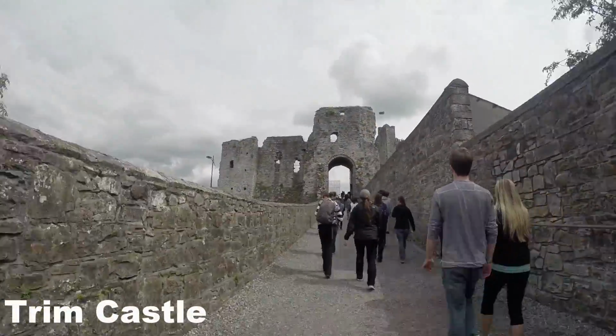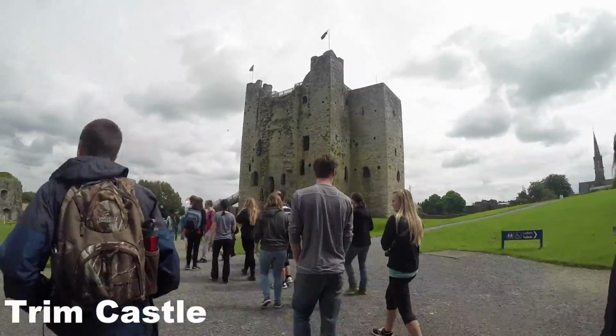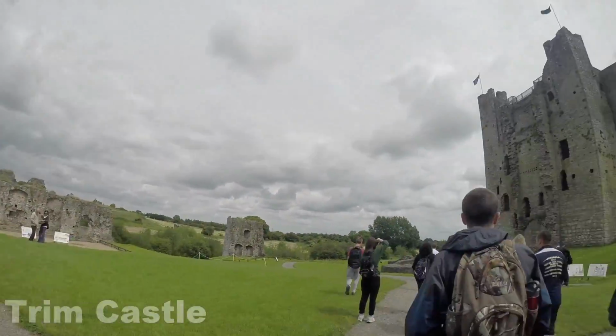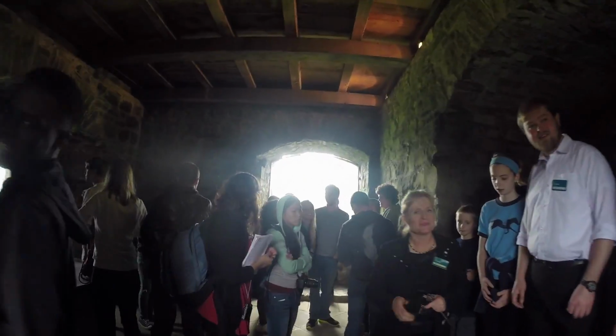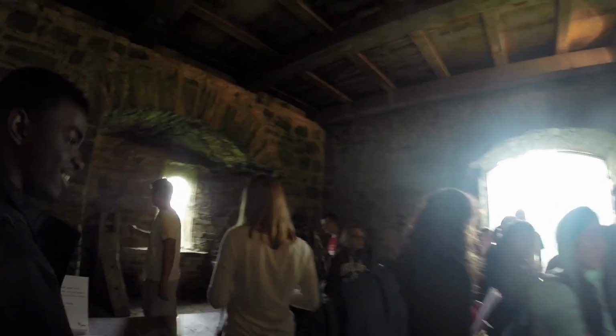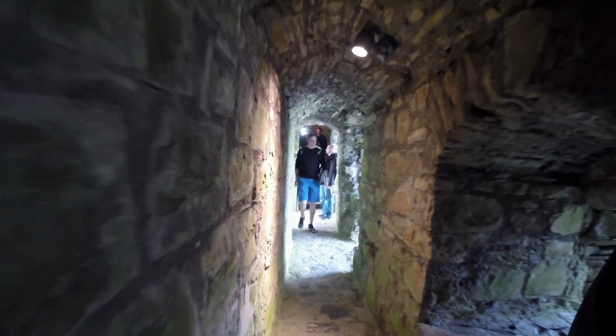Trim Castle is the largest Anglo-Norman castle in Ireland. It was constructed over a 30-year period by Hugh de Lacy and his son. The construction of the castle began in 1176 on the site of an earlier wooden fortress. This massive castle was protected by a ditch, curtain wall, and moat. Trim Castle was built partly to demonstrate de Lacy's power and intimidate the Irish people.